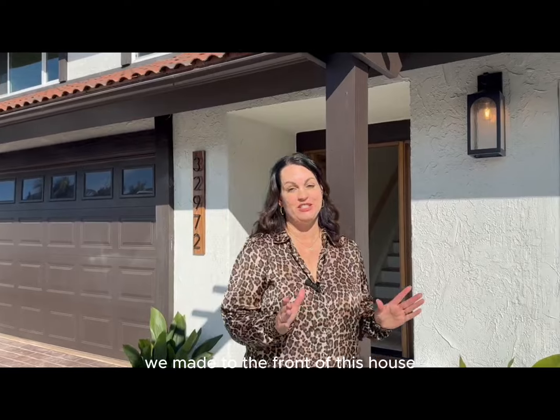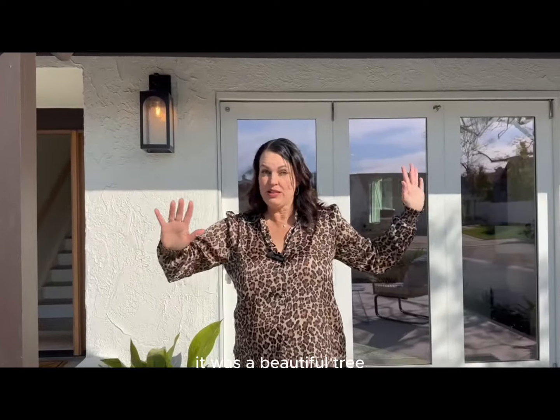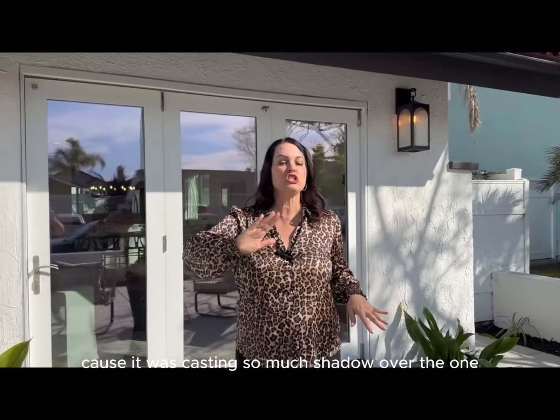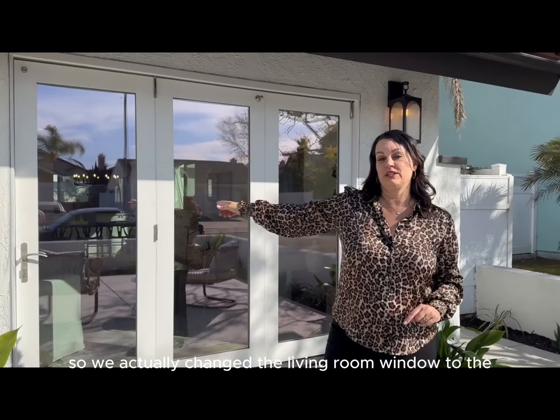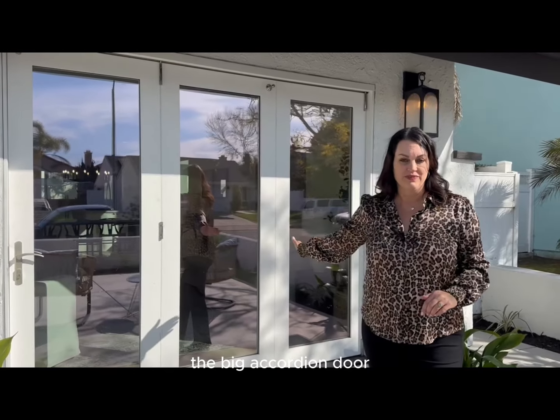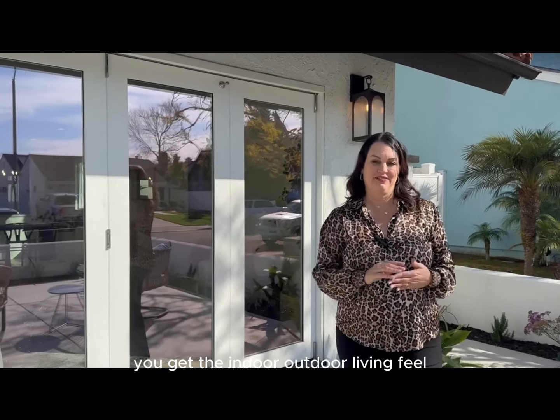One of the big changes we made to the front of this house was to remove a giant tree. Why did we remove it? It was a beautiful tree, but it was casting so much shadow over the one little living room window. So we actually changed the living room window to the big accordion door. It lets more light in, and when you open it, you get the indoor-outdoor living feel.